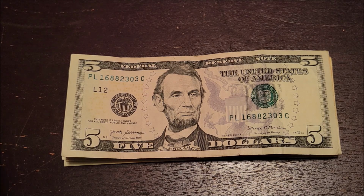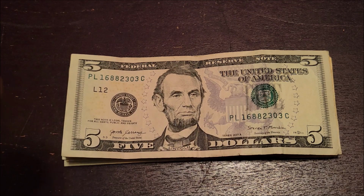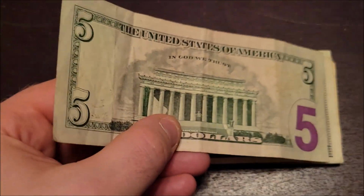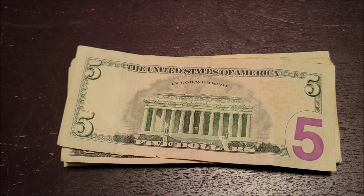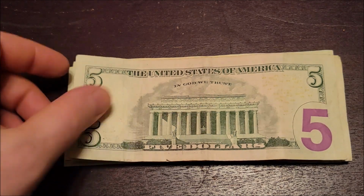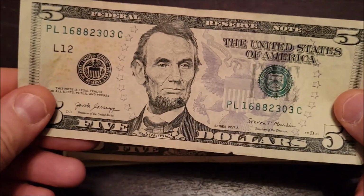1688, 2303. Yeah, you could perceive it as like year, day, month. I'm not going to hold on to it. I have some people comment that they hold on to like all of them. That's on you. I'm poor. So if it's not like really collectible, I'm going to have to go spend it on groceries or bills or gas. It's kind of in one hand, out the other. So, but if it was an in-order date note, I'd probably hold on to it.